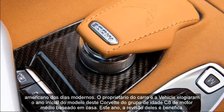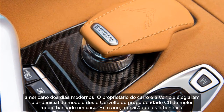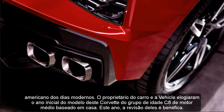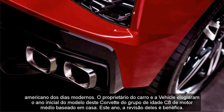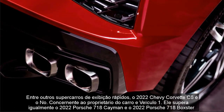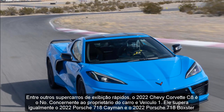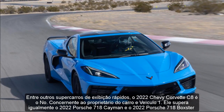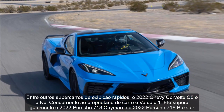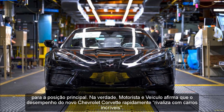This year, their review is nonetheless beneficial. Among other fast show-off supercars, the 2022 Chevy Corvette C8 is no slouch. Concerning Car and Driver, it surpasses both the 2022 Porsche 718 Cayman and the 2022 Porsche 718 Boxster for the leading location. In truth, Car and Driver states that the performance of the new Chevrolet Corvette quickly rivals amazing cars.